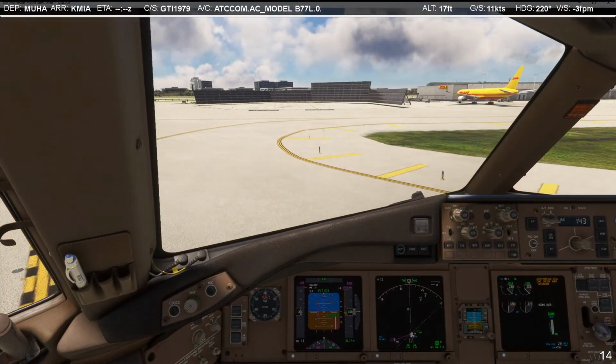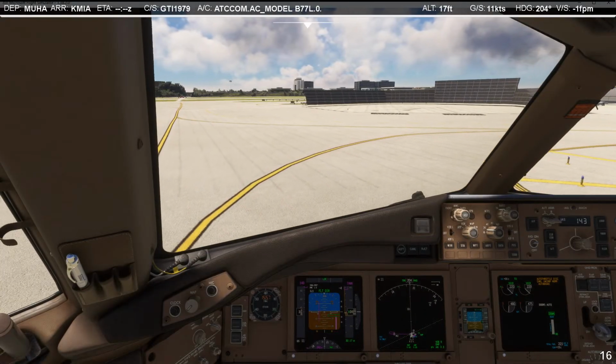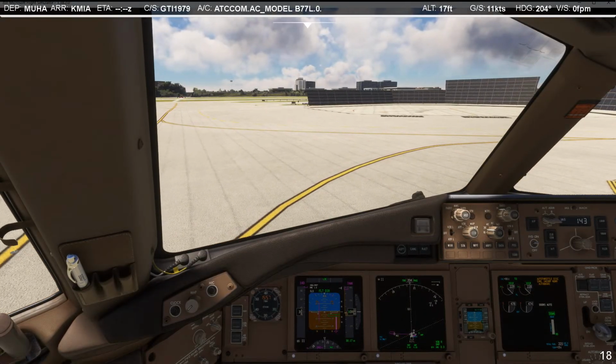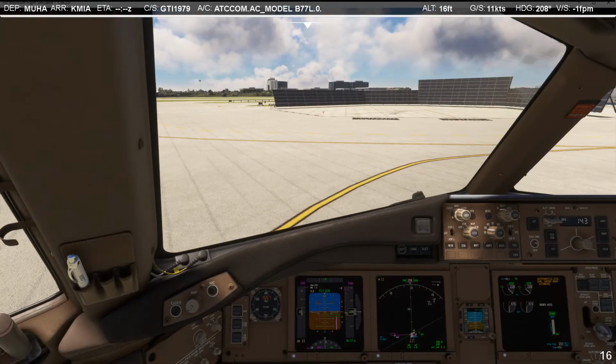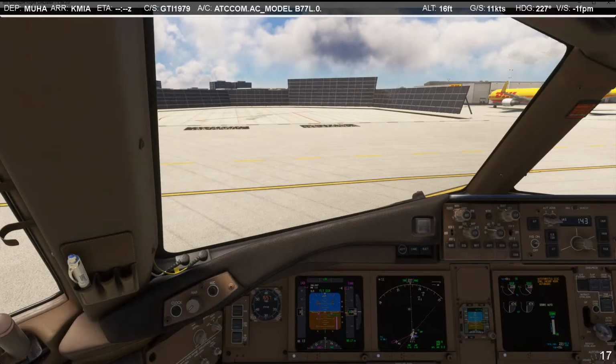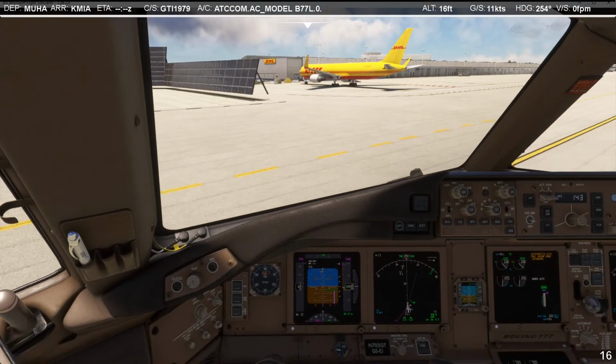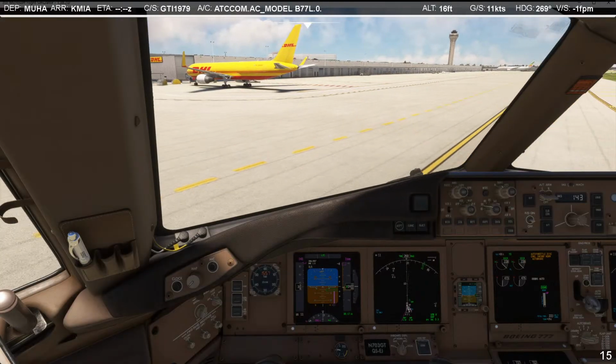All right, we're gonna park next to the DHL there. Get our flaps back in. Start planning for the deboarding.